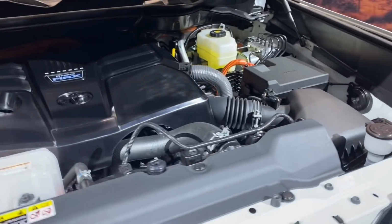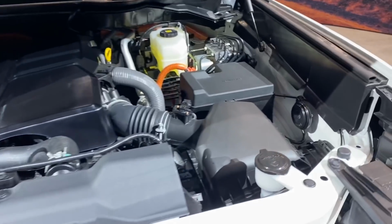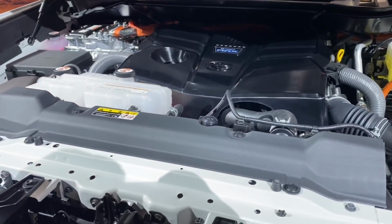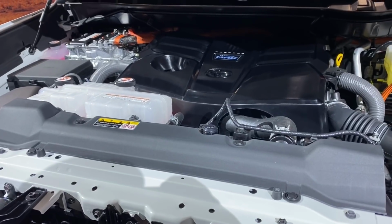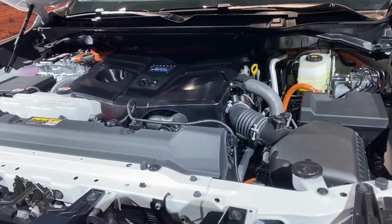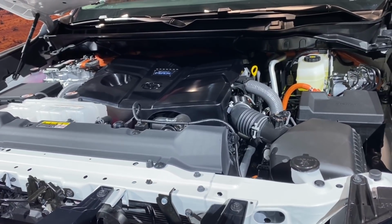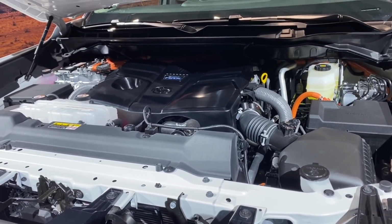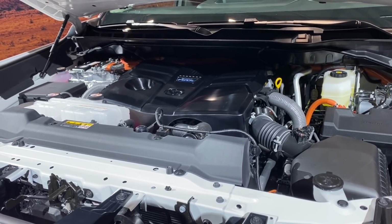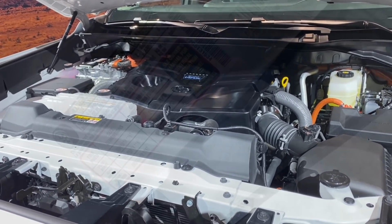They also chose to go with nickel metal hydride batteries as opposed to lithium ion because the packaging requirements and the weight requirements are not so much of a consideration in a full-size truck. So they had plenty of space. Combine that with the lower cost of nickel metal hydride and the better availability of that battery system, it actually makes for a totally suitable fit for this vehicle.